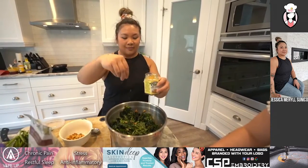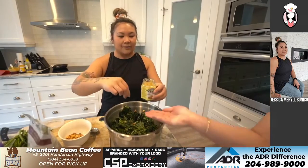This one, like I said, beet olive, like more texture, more of a party in your mouth, the salad remix. Bee pollen. Let me try some.